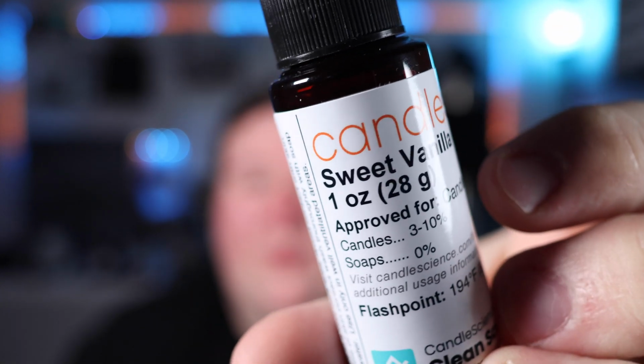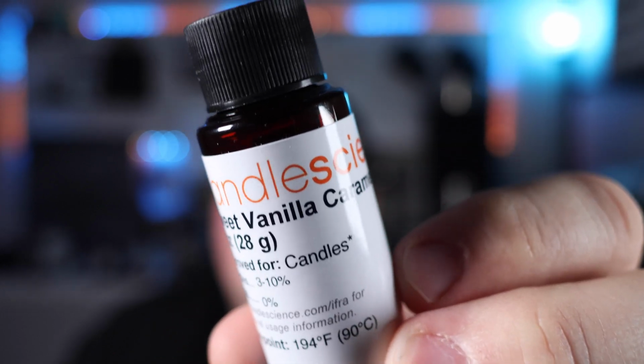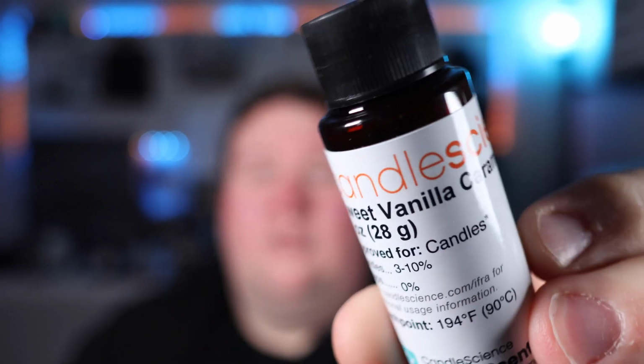All right, and last but not least, I am actually most excited about this one. I didn't even know this one was in this collection. Sweet Vanilla Caramel, however you decide to say that word.